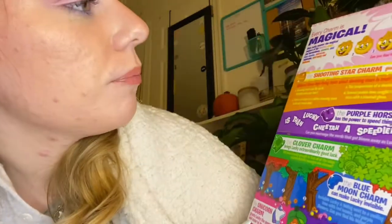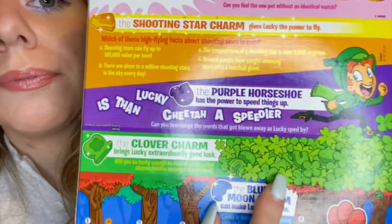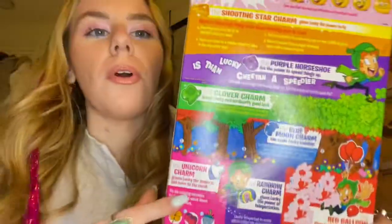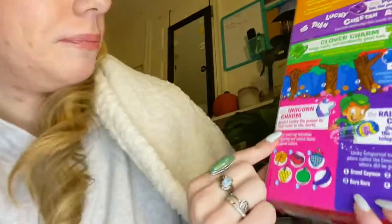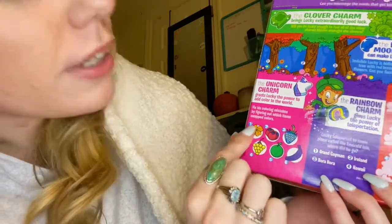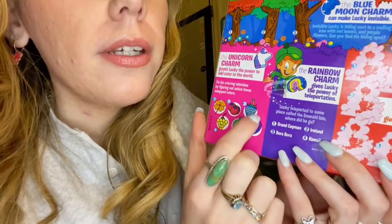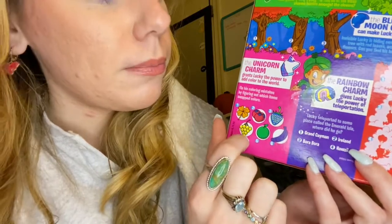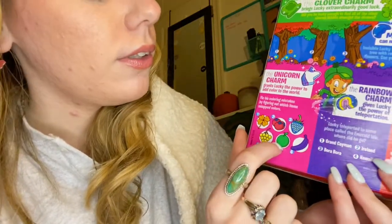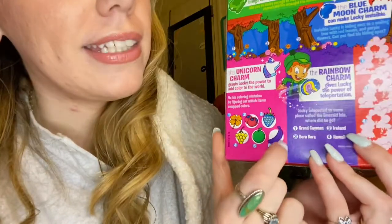The unicorn charm. I think we missed that one in this one, but it is right. Unicorn charm grants Lucky the power to add color to the world. Isn't that cute? So, fix his coloring mistakes by figuring out which items swapped colors. So, right here we have an orange clover, some red blueberries, some blue strawberries, some yellow grapes, green orange, and purple banana. So, 1 and 5 will be swapped, 2 and 3 will be swapped, and 4 and 6 will be swapped.